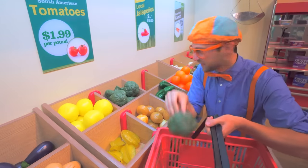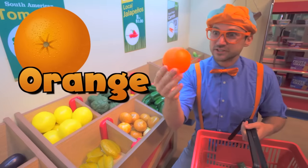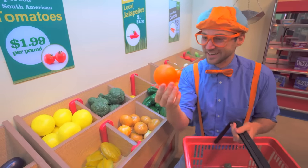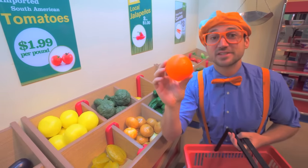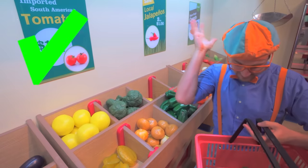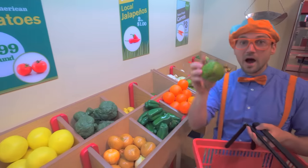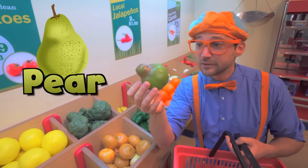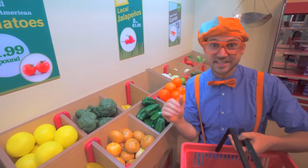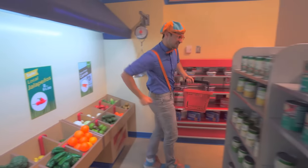Vegetables are healthy. Ooh, an orange. Oranges are the color orange. And oranges are fruit. And fruit are healthy. Let's put it right there. Okay. Ooh, a pear. Another fruit. That is healthy. All right, let's see what else we can find.